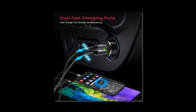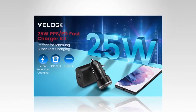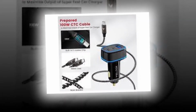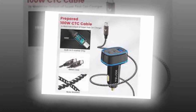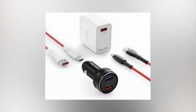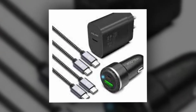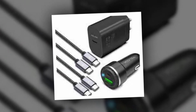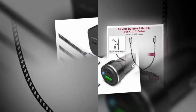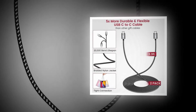If you are an avid traveler and looking for a charger kit that covers your traveling and homestay needs, this one is perfect for you. The first charger kit from VELOGK includes a dual-port USB car charger, a 25-watt power adapter, and a pair of Type-C to Type-C nylon braided cables. This first Type-C charger for Galaxy Z Fold 4 utilizes the adaptive fast charging PPS technology to deliver super fast charging on compatible devices. For your reference, it can fully charge the Galaxy S21 Ultra in an hour and 10 minutes.